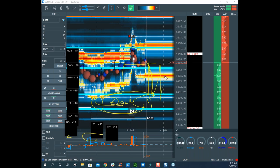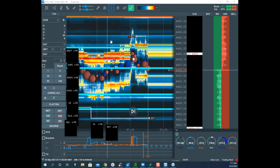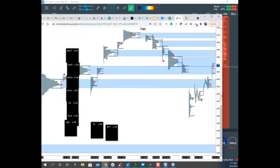So you may see a bounce off this area. That's why I don't want to short right here, just because it's so close to this zone. But if we get below this zone, then I'll reconsider. If we get above this zone, I'm going to go long, right? Because of everything we just talked about, this is a really important area.